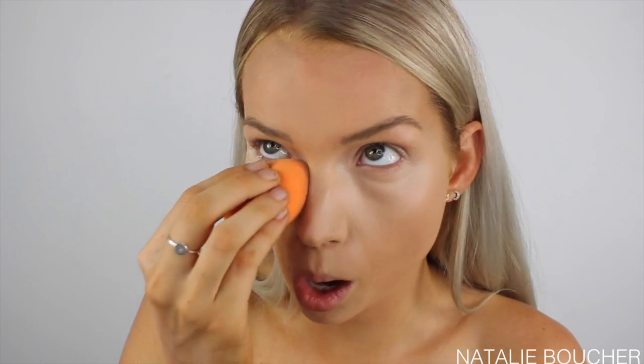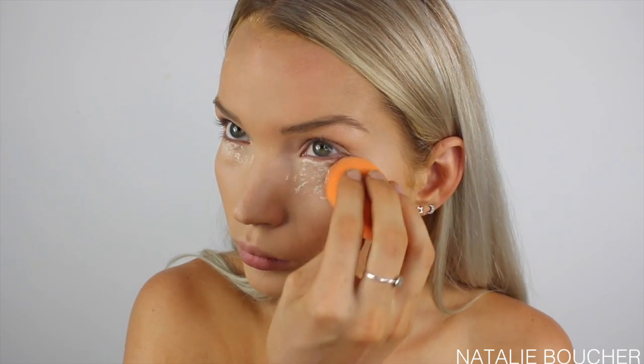Then to set my under eye concealer today, I'm going to actually do a bit of baking, and I'm going to use my Face of Australia Loose Translucent Powder. This is not a new product at all, but I have been really liking it lately for baking. And I'm just going to take some of the leftover powder and just on a setting brush and set my eyelids with this.